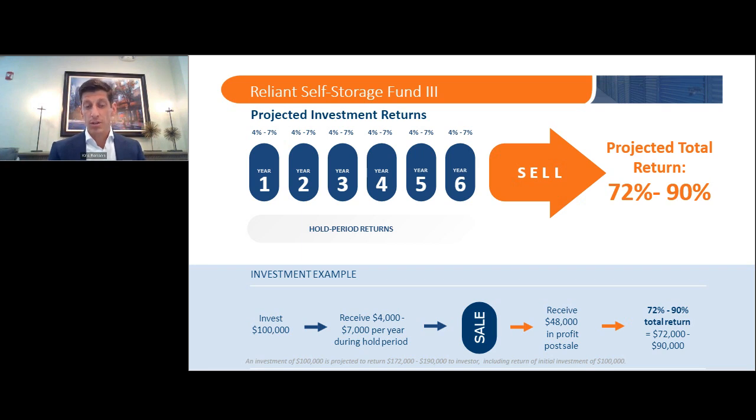And in this case of $100,000, we expect to receive $48,000 in profit. So an investment in the fund would project to return $72,000 to $90,000 in profit. So $100,000 in, 6 years later, including the quarterly distributions, net of all fees, we expect to return to our investors between $172,000 and $190,000, which works out to be about 12 to 15% a year on an annual cash-on-cash ROI. So hopefully that's clear.